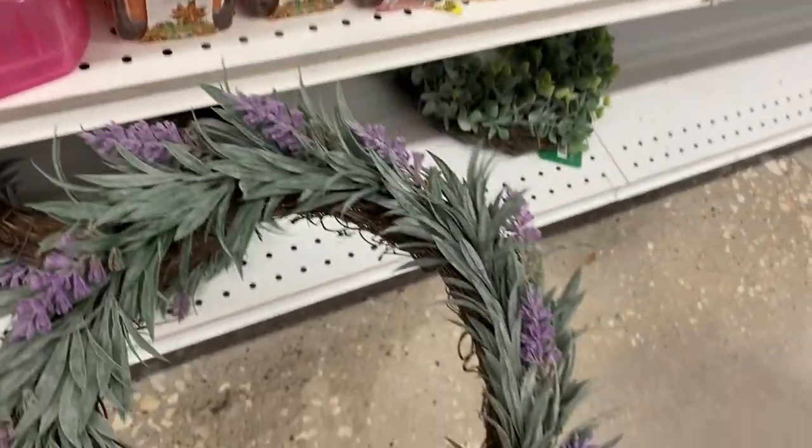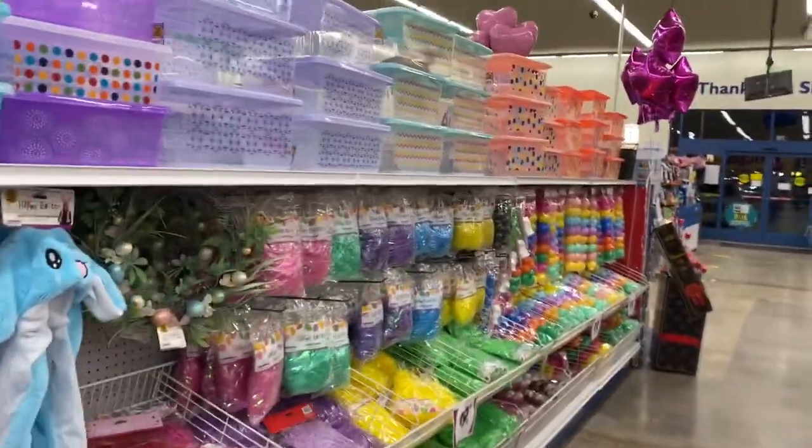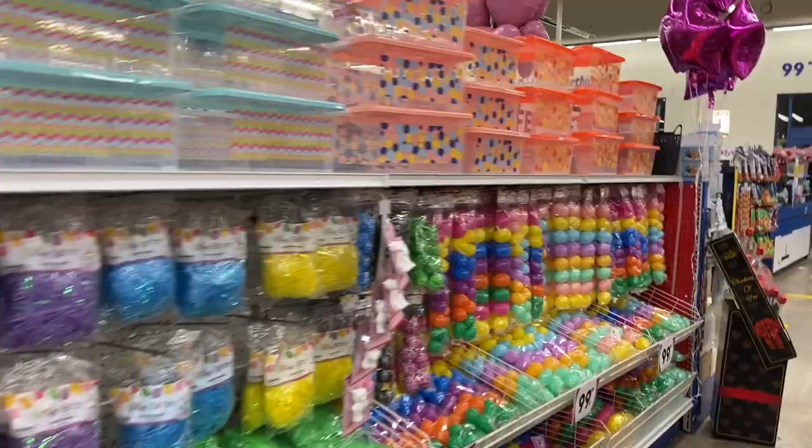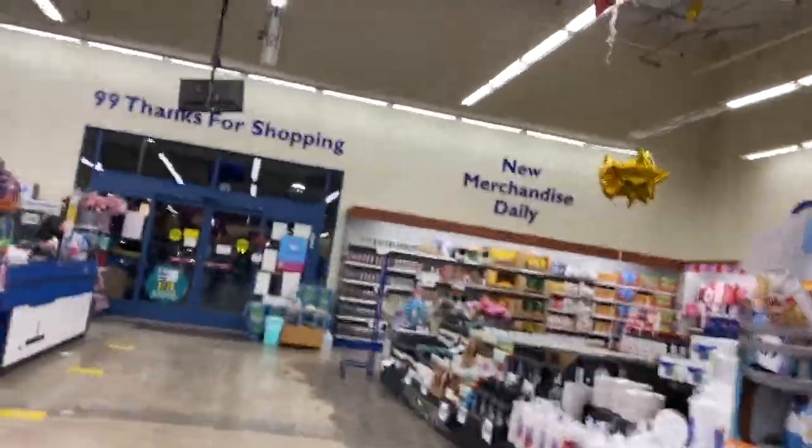Look at this little wreath. I thought that was cute with the little purple up in there, the little lilac. Just a lot of different storage containers and everything. Oh, those are the Easter containers.